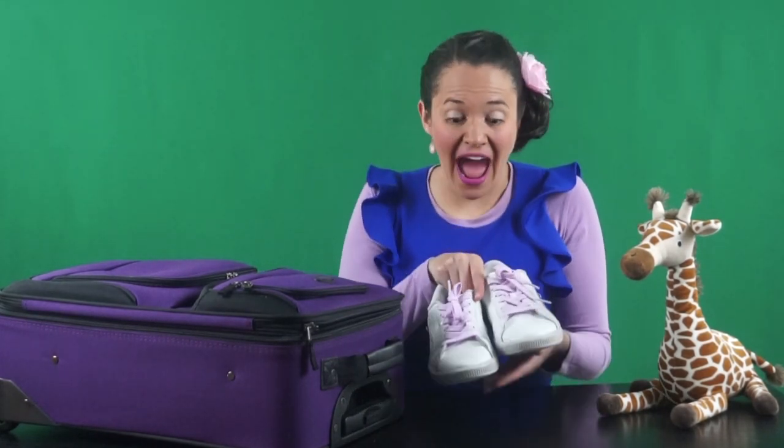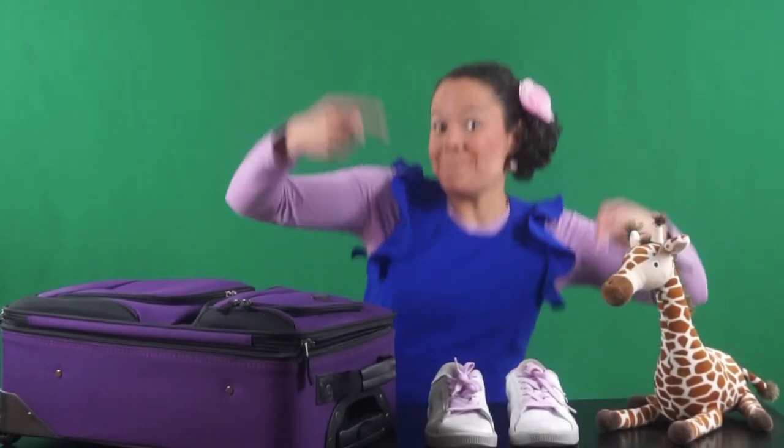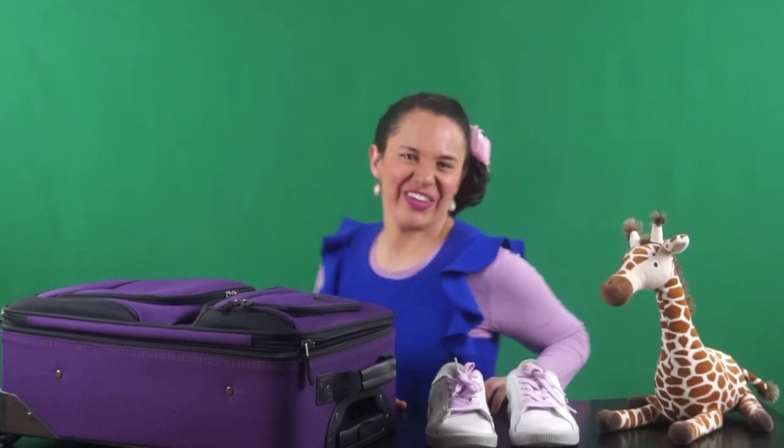Tennis shoes! These will be nice to have because we will probably be doing lots of walking to see statues, fountains, and buildings. And this is perfect. I have two shoes and I also have two feet. One, two, woo!